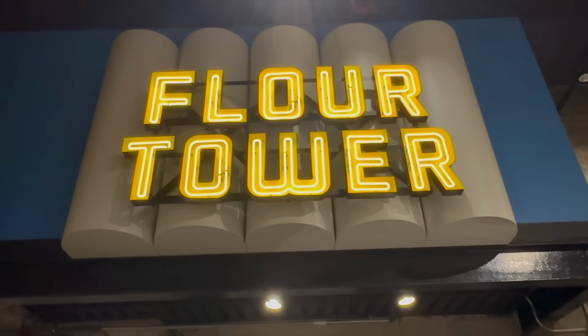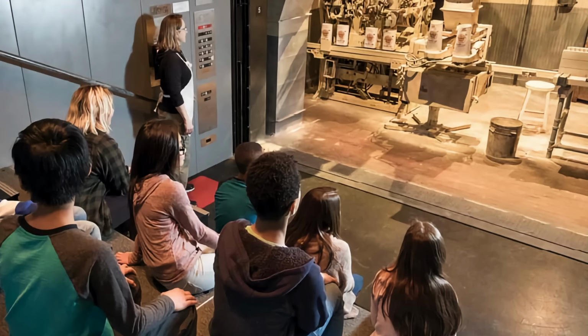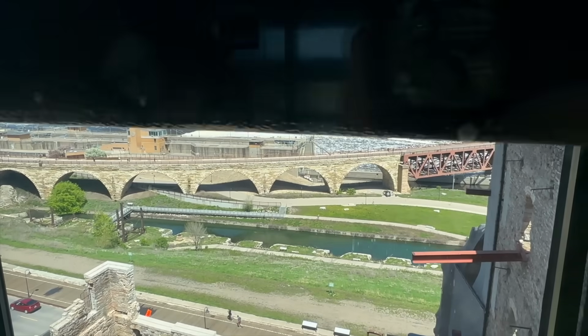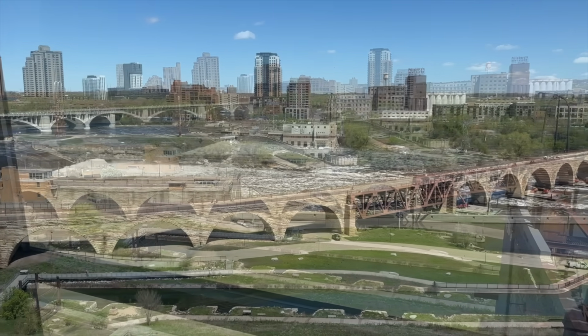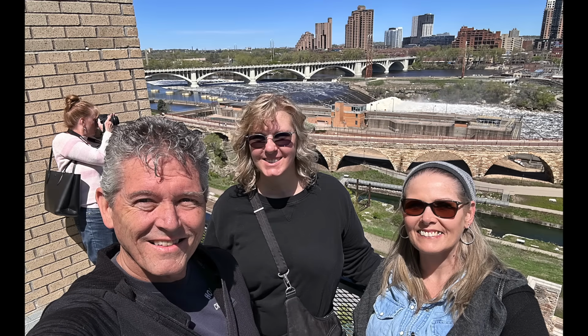Now, we did enjoy a ride up the flour tower, but we're told that we couldn't shoot any video to show you. It's basically a seating area in an elevator which opens onto different levels for a multimedia presentation on the life of a mill worker. At the very end of the attraction, we were lifted to the observation deck where Sarah, her sister Shannon, and I got a spectacular view of the mighty Mississippi and the city of Minneapolis. We also couldn't resist taking a selfie.